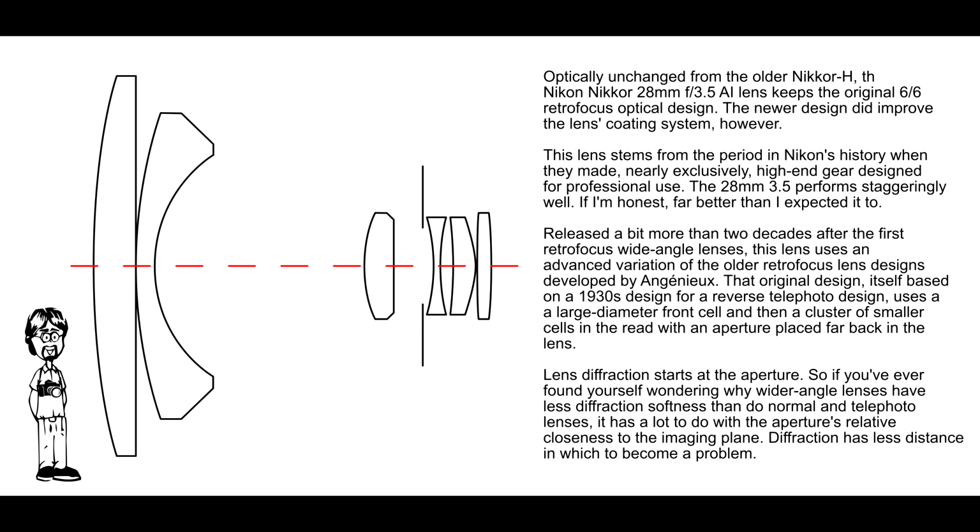Now 6/6, which is 6 individual lens elements in 6 discrete optical groups, was a common retrofocus formula for 28mm f3.5 lenses in the late 60s through the 70s, and many makers used various 6/6 designs. There were a handful of outliers that were 7/6 or I think 8/8 or something like that for a couple of them, but very, very many of them were different takes on the 6/6 layout. It's well known, it's proven to work really well, and it's a reliable retrofocus design. And of course, as you likely know, all wide-angle lenses for SLR mounts are retrofocus in nature. They have to be because the mount length is longer than the focal length for the lens.